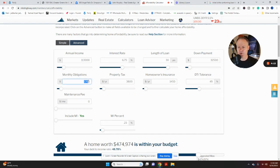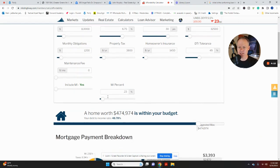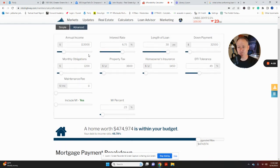And so if we throw $1,200 a month in other obligations, you'll see we drop down to only being able to qualify for a home of $474,974 on that income. And so that actually took a lot of purchasing power away from us. That's a little bit of a lesson there, is how much other debts do reduce our purchasing power on home financing. So let's take this up to $125,000 in income now, and you'll see we're up to $548,000.